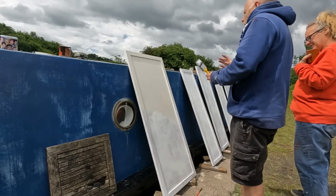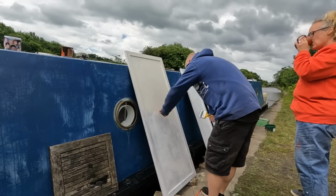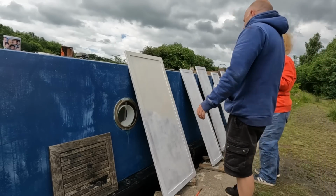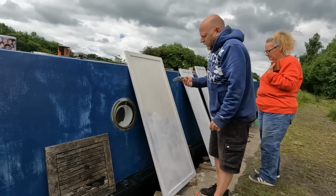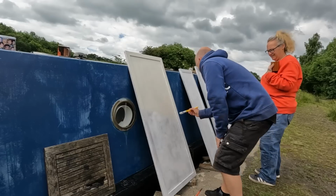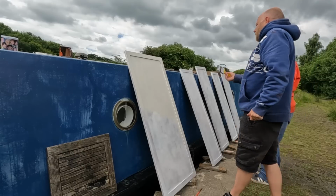Like I say, overall, once we're back on our mooring and we've got all the proper tools and things, there's odd little bits like that that need sanding out, and maybe a bit of filler in there. And as we say, the doors as they open and close do stick on the frames, so that's going to need a few tweaks. But just for now, for these next couple of months while we're out and about on our adventure, this is going to do the job perfect.